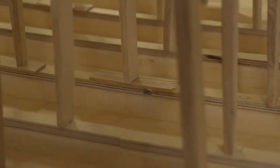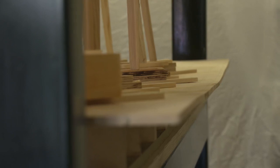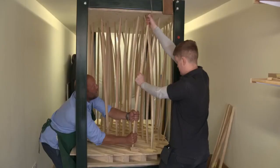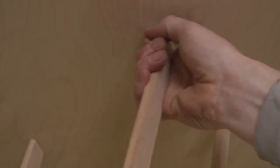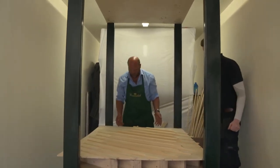You might think when you look at the soundboard it's just flat like a table, but actually it has a curve in it. This is very important because it acts against the pressure pushing down from the strings. It's quite a complex thing to do, but if you get it just right, then you get the magic of that beautiful, silky, silvery tone, that warmth that we're looking for.